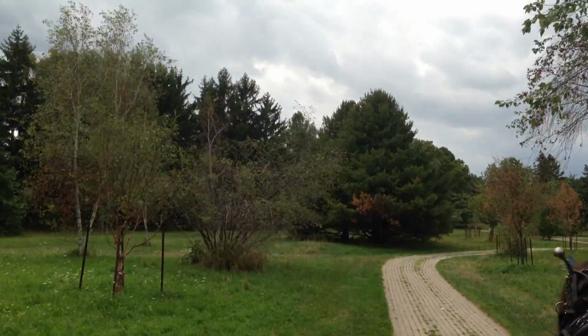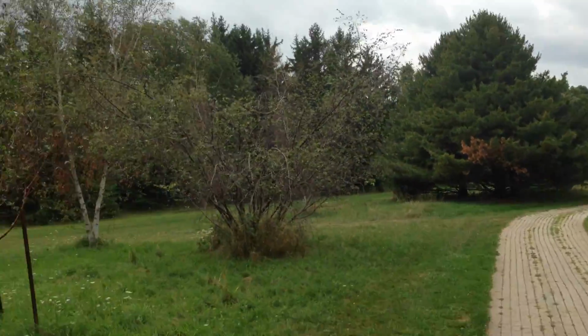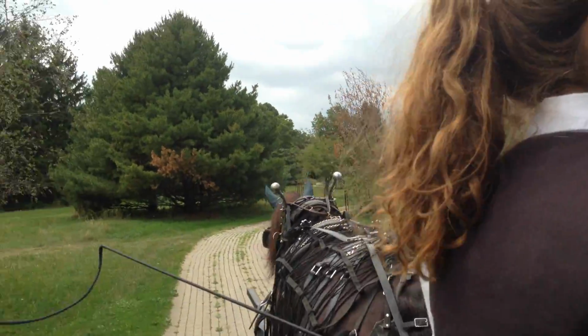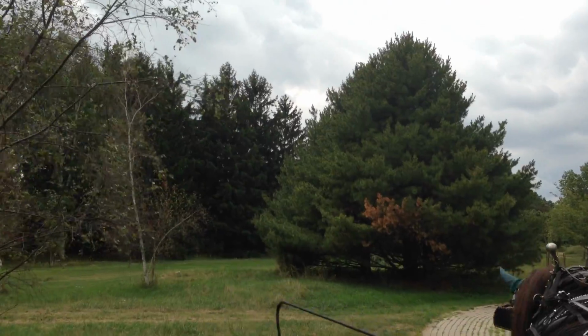Then this tree on our right is pretty interesting as well. It's called a river birch tree. And those do very well in high pollution areas. So they'll absorb the pollution and toxin through their bark and then shed their bark out. So it's very good for the air.